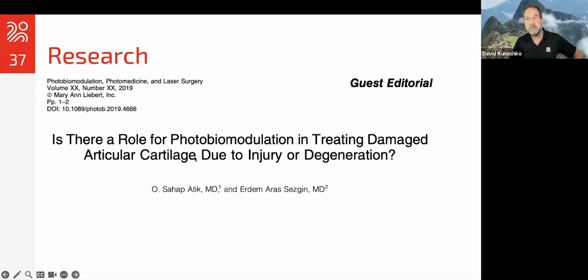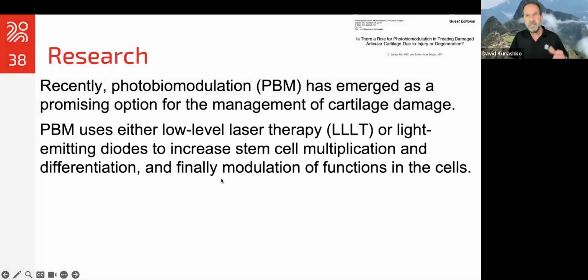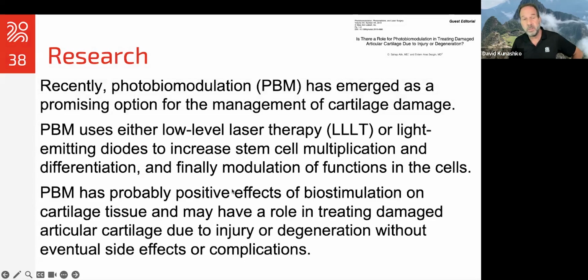Another paper is "Is there a role for photobiomodulation in treating damaged articular cartilage due to injury or degradation?" And so it's kind of like a review paper. And what they found was that photobiomodulation can increase stem cell multiplication and differentiation. So stem cells help repair damaged cells. They're like little baby cells that can turn into other types of cells. That's what a stem cell is. And it can help improve the overall joint health. So they concluded that photobiomodulation has positive effects of biostimulation on cartilage tissue and may have a role in treating damaged articular cartilage due to injury or degeneration without any side effects or complications.